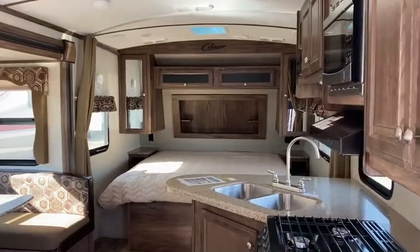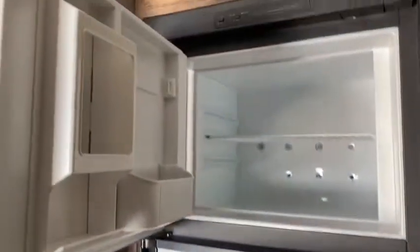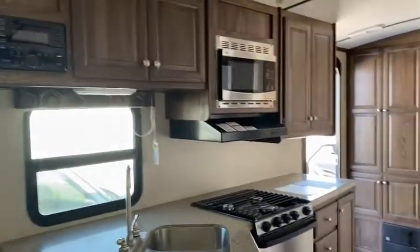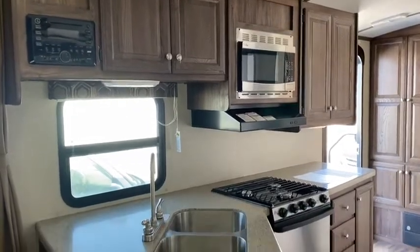It's a great floor plan. Very comfortable, lots of room for moving around. Lots of great kitchen storage and counter space.